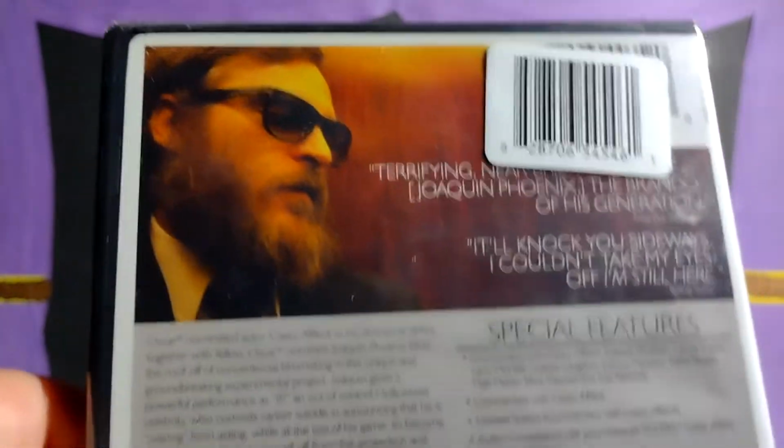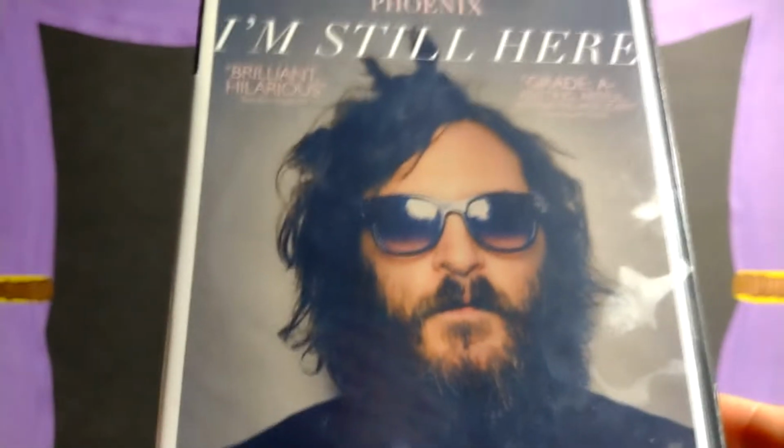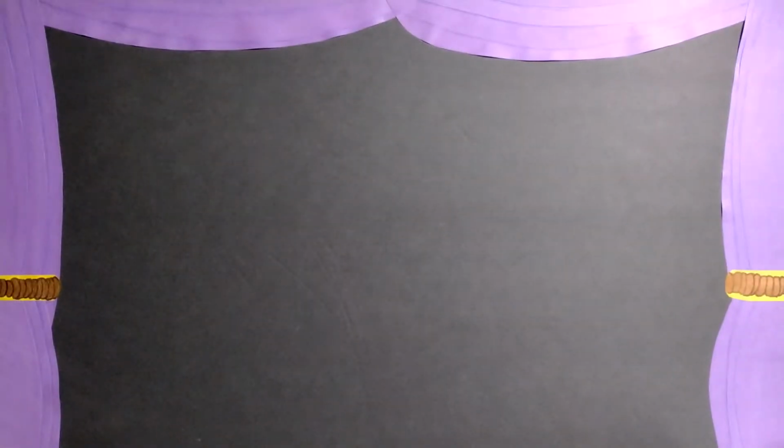I remember when this movie came out that people were like, this is what Joaquin Phoenix is doing, because the whole point of it is supposed to be that he's playing a satirical version of himself where he stops acting and becomes a rapper, but he's not that great at it. Still haven't seen it, but now I have the chance to because I have it on DVD. And again, one of the ones I only saw once at the actual Dollar Tree, so can't wait to watch it.